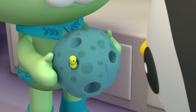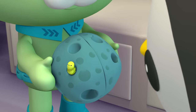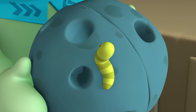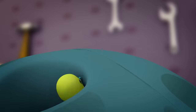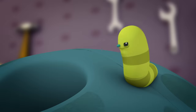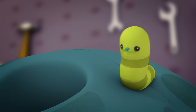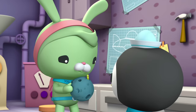Wrong. Okay, let me try again. Wrong. Hold on. Yeah. That ought to do it. Wrong, wrong, wrong. The holes don't line up. I keep bumping my head. Don't worry. We won't give up until we've worked it out.